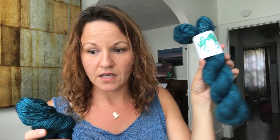But I only dye Muses and the Sirens, my newest one, in solid and semi-solid colorways. These yarns are so luxurious and so soft. I mean, this has been described to me as soft as buttered kittens, right? That saying, soft as buttered kittens. That's what people say about this.